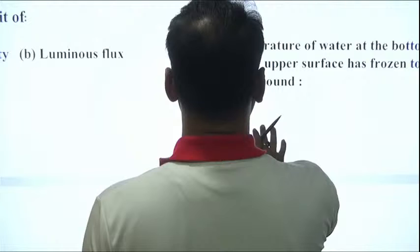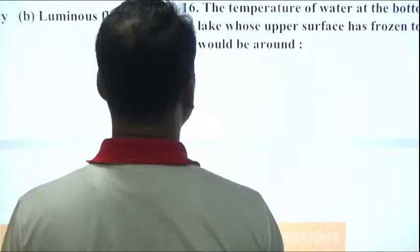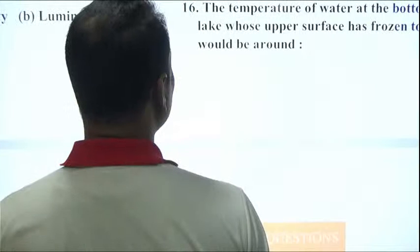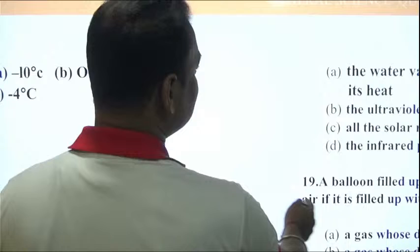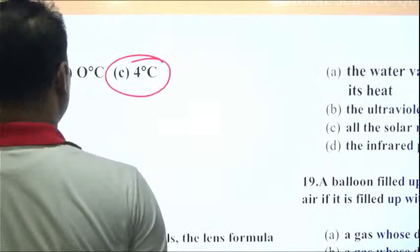The temperature of water at the bottom of a lake whose upper surface is frozen to ice would be around what? That is the same answer, just asked in a twisted way. The answer will be 4 degrees C.